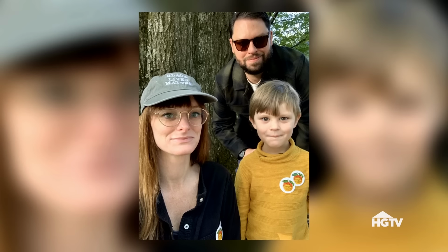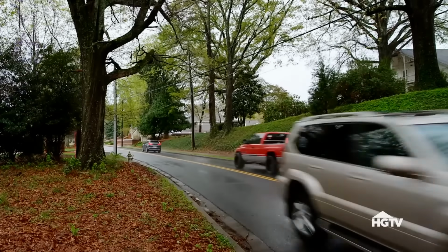So we're meeting with Kristen and Chris. The Chris's, I call them. The Chris's? Yeah. They just moved from Brooklyn, and they have the most adorable little son. Okay, how old is he? He's like 4 or 5, I think 4. Okay. All these houses look old and charming.